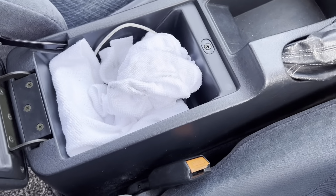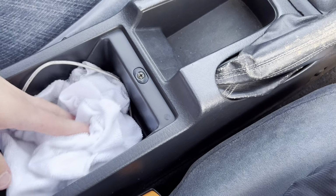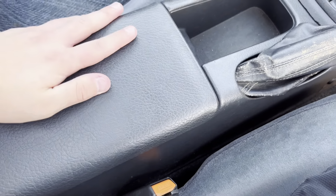And then right here we have another center console. I just have some microfibers in there right now. Not a very big one, not a very small one.